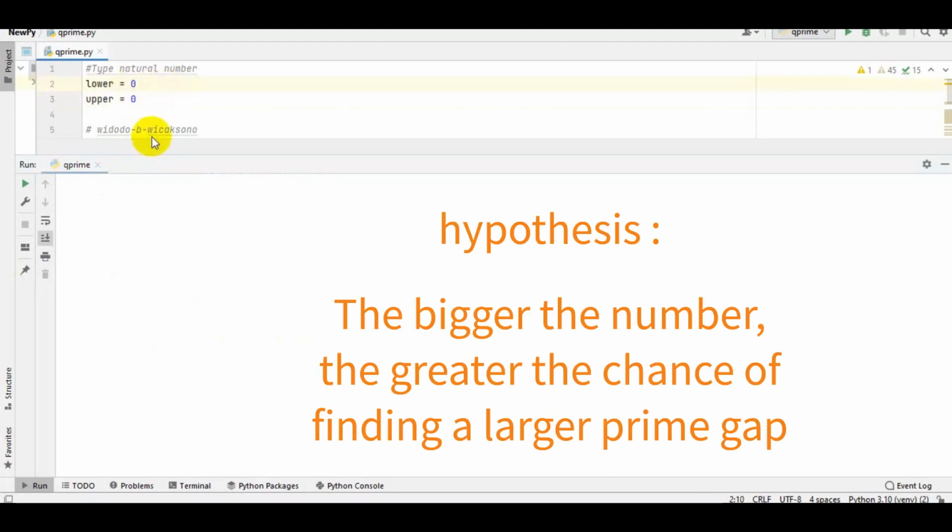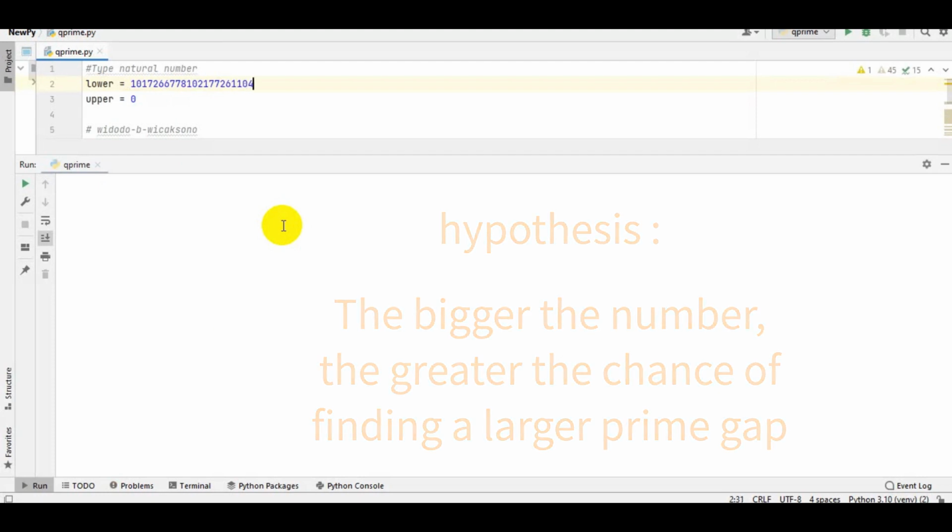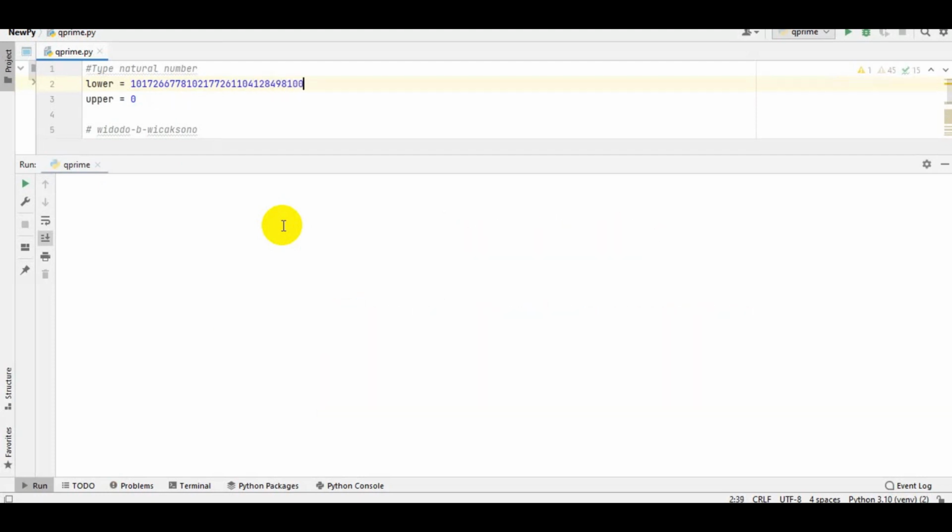There is a hypothesis from Widodo: the bigger the number, the greater the chance of finding a larger prime gap. However, finding a prime gap greater than 1550 is not as easy and fast as we thought. It takes longer even if you use a high-speed computer and a robust programming language.